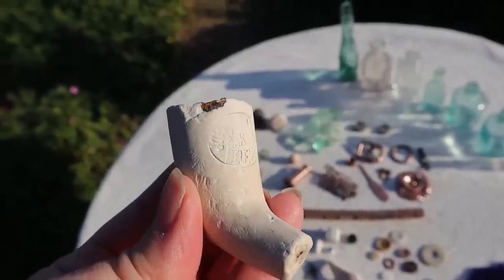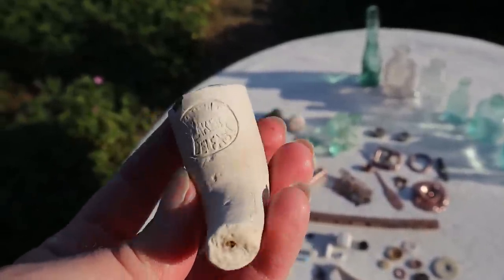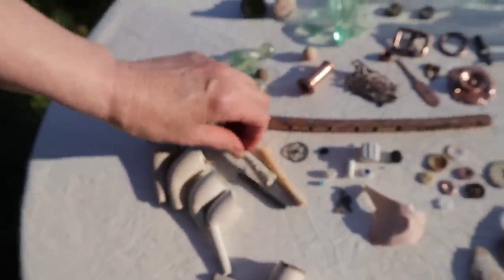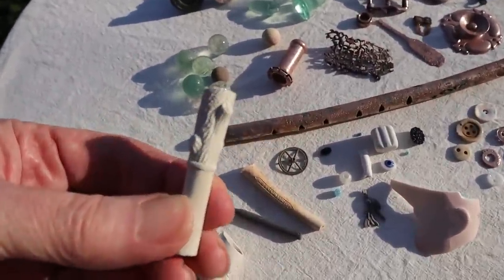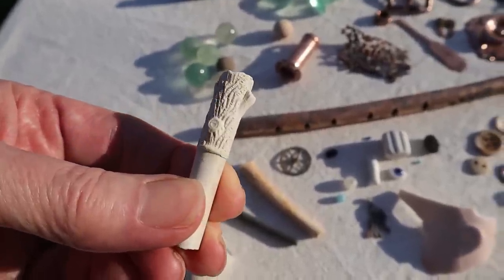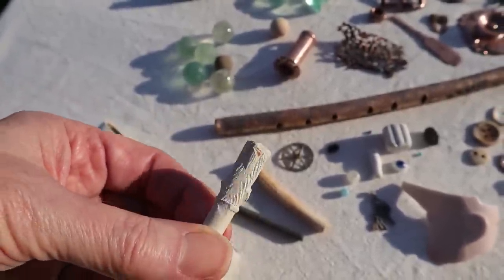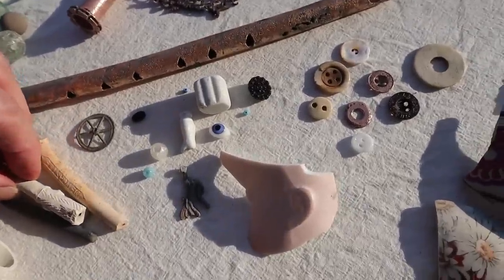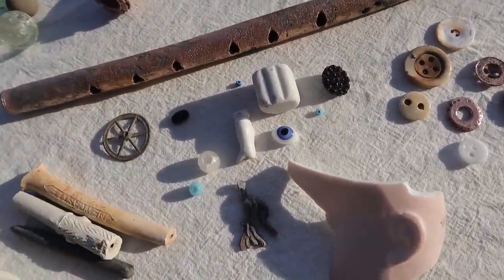Yeah, but that's an Irish pipe maker, which is really cool. It's come from Ireland. And this pipe stem I really like because look, it looks like a tree trunk. Yeah, with the sawn-off branches. So that was interesting. Yeah, we can make something with that. Yeah, we can.